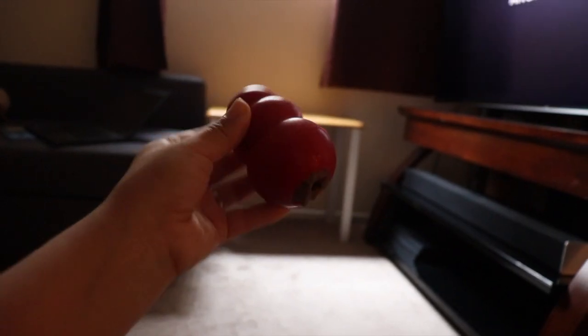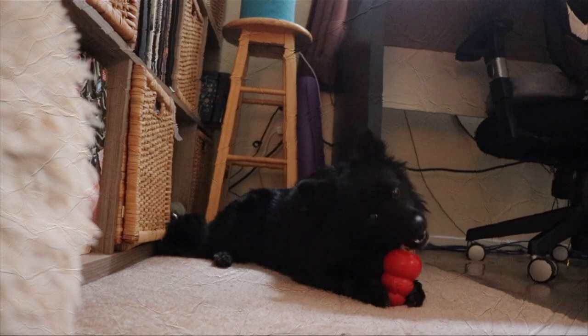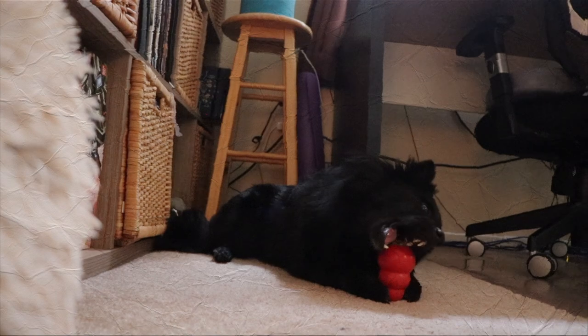Something else that we got for him that I had never personally heard about is this little thing called a Kong. It's kind of like a work-for-your-treat type of toy, if you could call it that. At first it comes with some sort of food inside, so the dog has to work at it. So instead of just feeding your dog on his plate, you put it in here, maybe put some peanut butter on the surface so that he can be attracted to what's inside, and then he'll just have to play with it and work at it to get the food from inside.